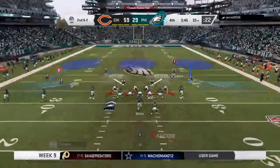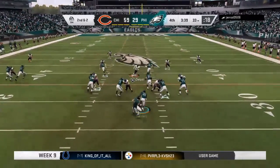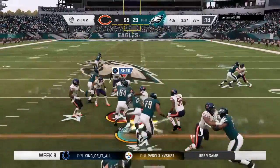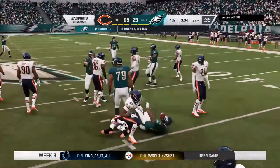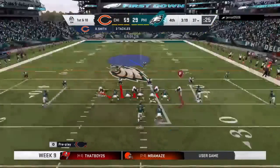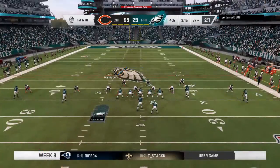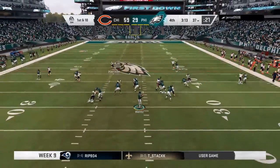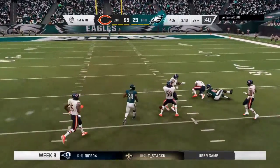Brings up second and 2 at the 30. Wentz on the draw, leaves it for Sanders. And he'll be brought down right around the 37. Second and 2 is prime time for a little bit of a gamble, isn't it? Open up the playbook, go play action, toss that bad boy deep. But in this situation, go ahead and give it to your back. Let him pick up a first down, keep the sticks moving.